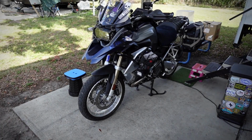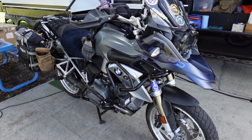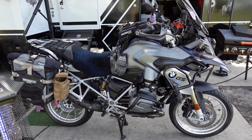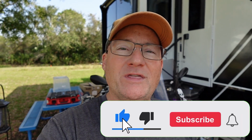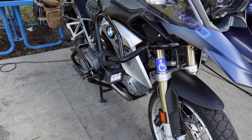Alright, let's get into this. This is my 2016 BMW R1200 GS. It's going to be 9 years old this year, and it served me very, very well. We went and looked at new ones at the BMW shop, and this does everything I want it to do. And the new one was like $21,000. That's crazy for a motorcycle. I mean, the technology has definitely improved, but back to why we're here today.